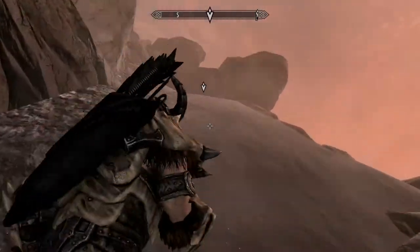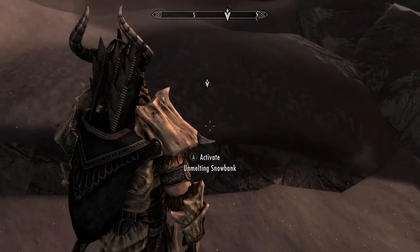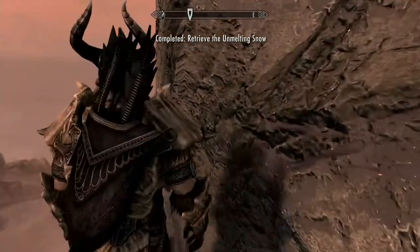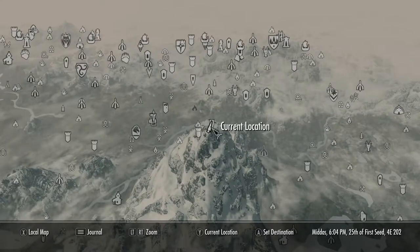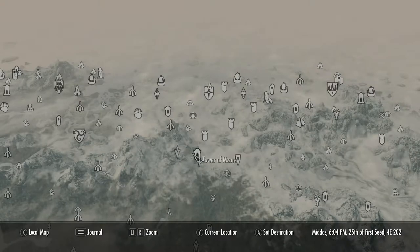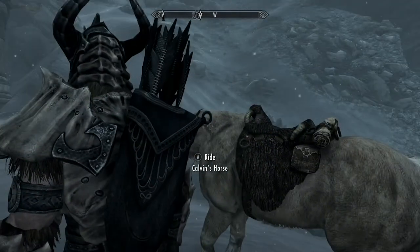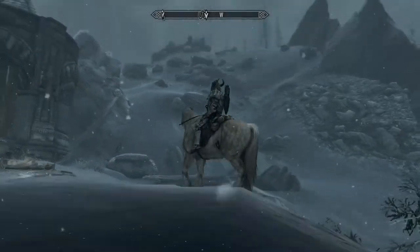Unmelting snow, and there we have it. We just get a little bit of it. And, yep. Activate unmelting snow. I have that. Now I'm going to get back to the horse and fast travel to the closest place to the mammoth tusk, and that is Tower of Mzark. And that leads down to Blackreach. And now I have to ride the horse to the area where we get the mammoth tusk stuff.